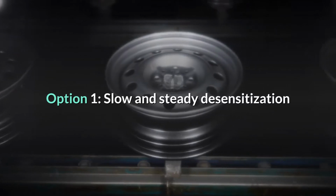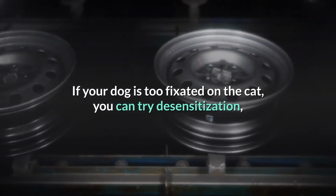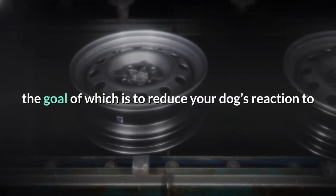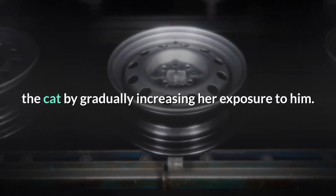Option 1. Slow and steady desensitization. If your dog is too fixated on the cat, you can try desensitization, the goal of which is to reduce your dog's reaction to the cat by gradually increasing her exposure to him.